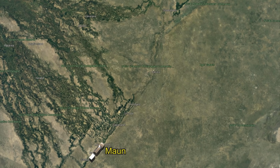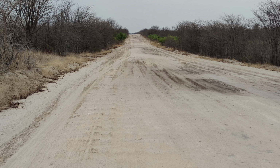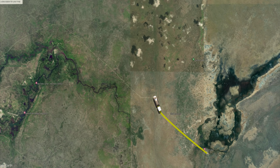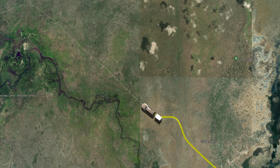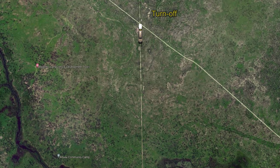The safari commences in Maun, a sizable town situated at the southeastern edge of the famous Okavango Delta. Via an extremely corrugated dirt road, the journey takes me to the northern shore of the Kwai River. A long and straight road, or firebreak, finally takes me to the camping area.